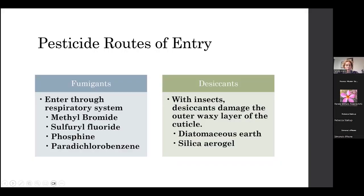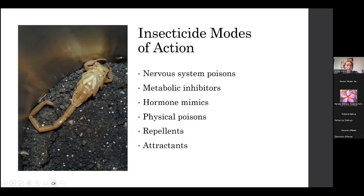And then there's fumigants, which we don't really use as homeowners. Desiccants are like diatomaceous earth, or silica aerogel is another one, where it dries them out. And really insecticidal soaps are the same thing. It's going to dry out the moisture, and so they die of, I guess, lack of water. Yeah, it's not starvation, whatever it is.